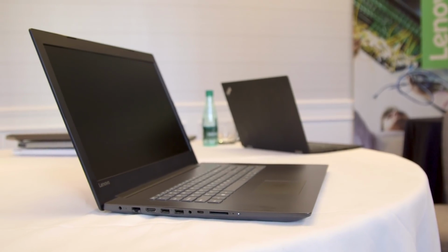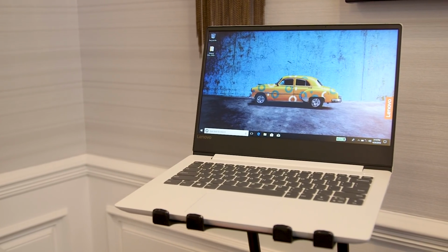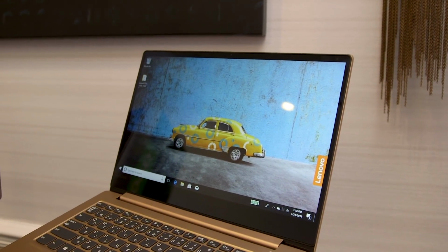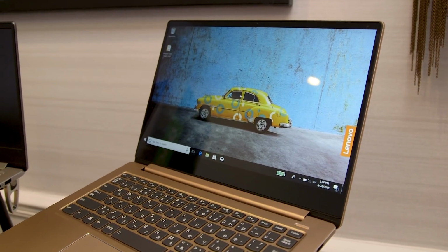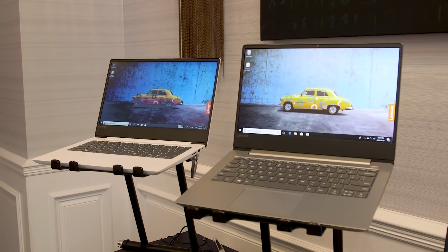The Ideapad 330 starts at around $400. The 330S starts at around $700, while the 530S starts at around $900. If you want to pick up any of these laptops, they'll be available starting May 10th.